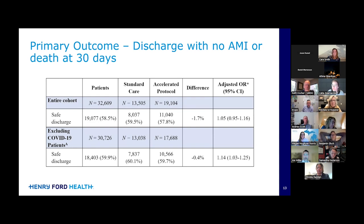And this is the main outcome. So our pre-planned main outcome was looking at discharge rates difference. And again, if they had an MI or they had death, then they were not considered to have a safe discharge. And in the end, there was no statistically significant difference in rates of discharge safely between the two groups.